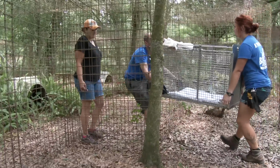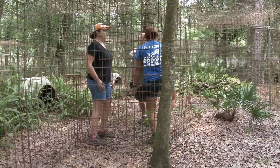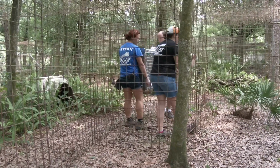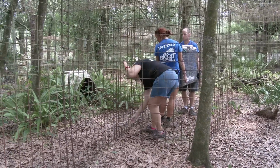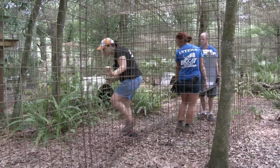We enter our enclosures through what is called a safety entrance or a safety gate. This has double doors which are all clipped and padlocked. This area should be big enough to get into with a large carrier and be able to shut the door behind you before you actually enter that big cat's habitat.